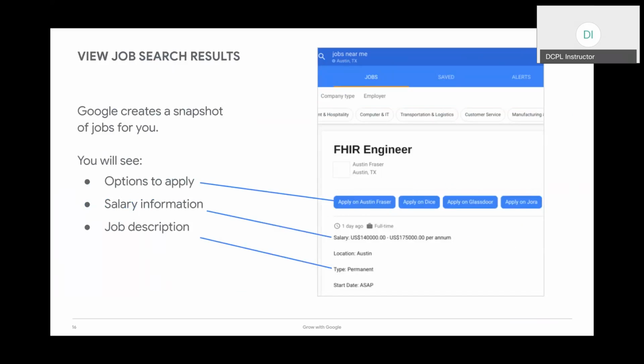You'll want to look at the job search results. This is a little information about what you will see. So those blue links at the top of the job are options to apply. Some jobs you may apply directly on their website, and then others may use websites like Indeed or Glassdoor or LinkedIn to apply for them. So it helps you get a link to where you need to go to apply instead of having to just randomly search online to figure that out. It may give you salary information, whether it be hourly or just a salary, and then a job description. Then as you can see at the bottom, it may have a start date or when the job is going to open up or when they're going to close for applications.